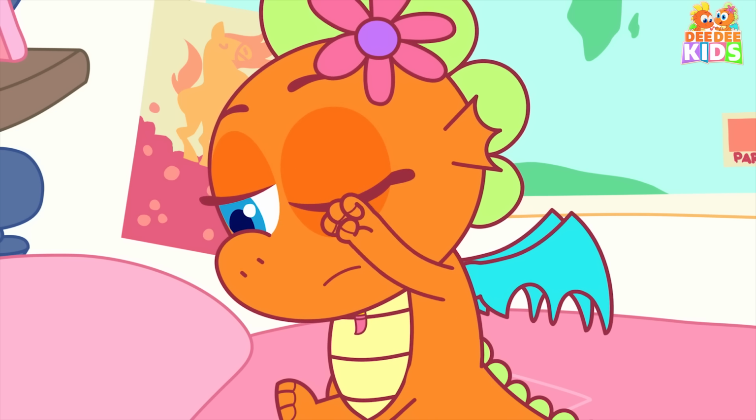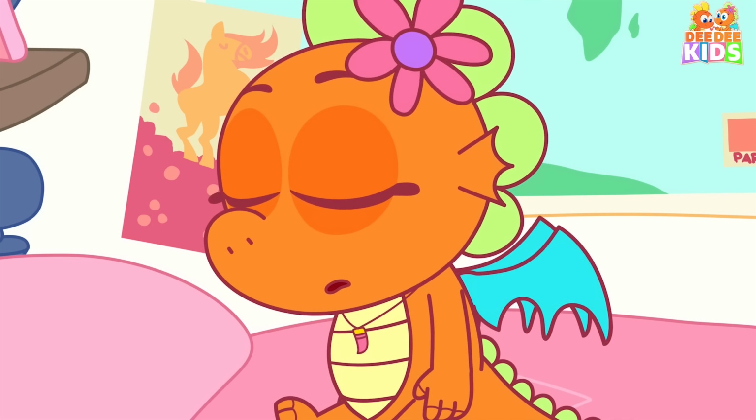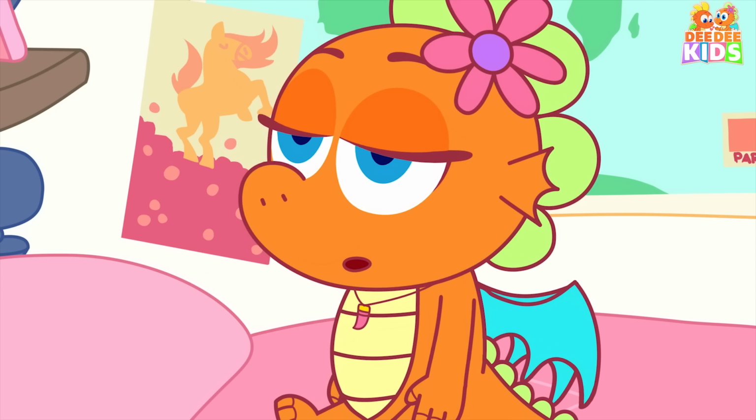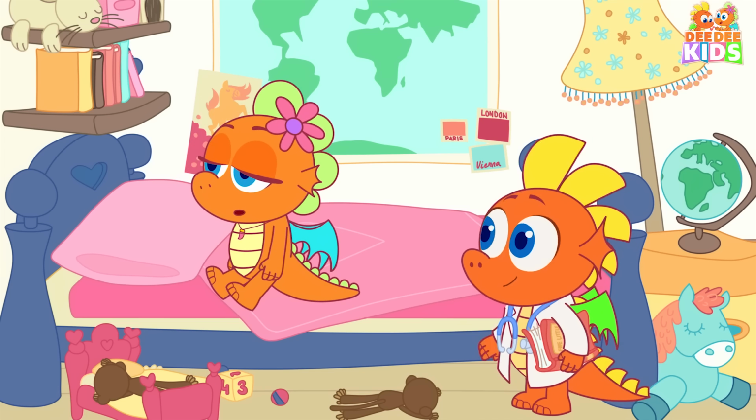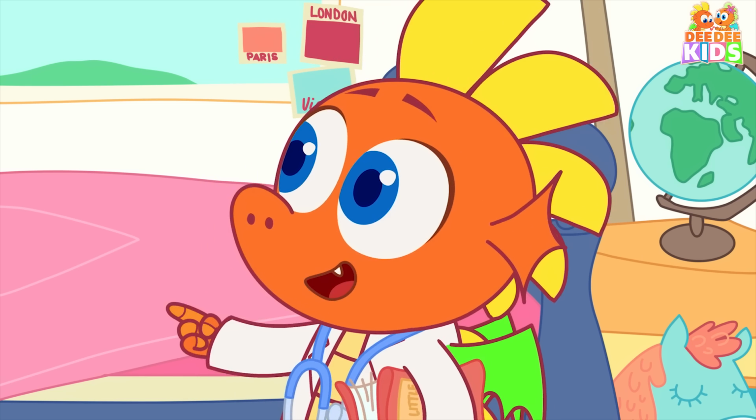No little monkeys jumping on the bed. None fell off and bumped their head. Mama called the doctor and the doctor said, put those monkeys back in their bed.